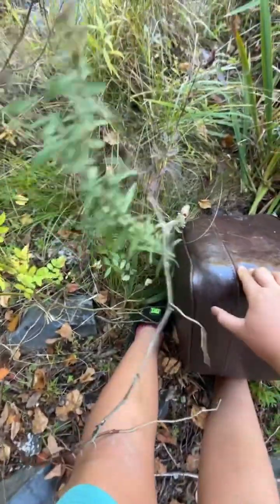And what the hell is this down here? I think it's just like a foot rest or something. Leg rest. Damn. That's actually crazy. That's like something to put your foot up on.